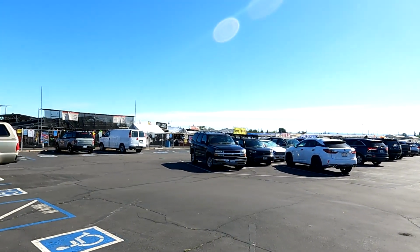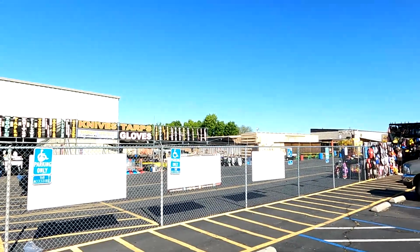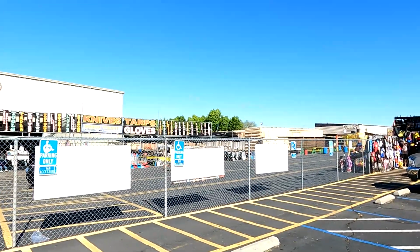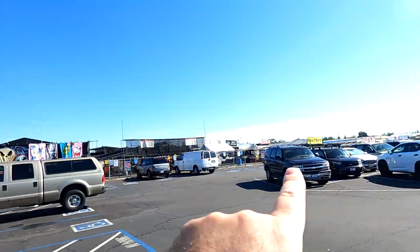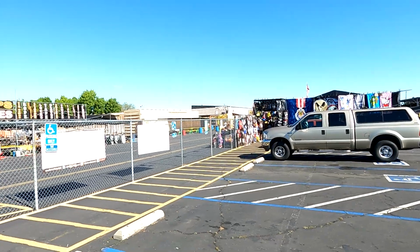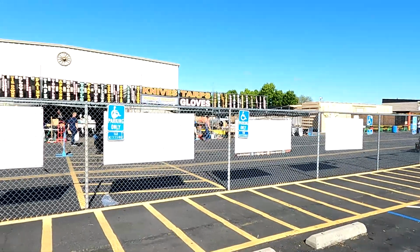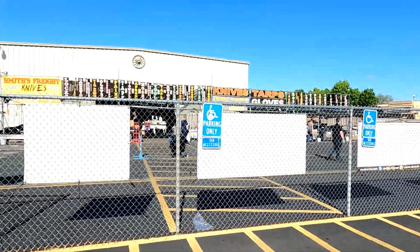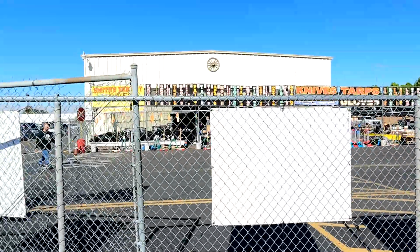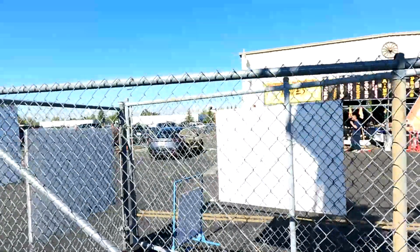But of course the flea market is the flea market. It's where you come to find knives and tarps and gloves, or funny t-shirts, or things that may have fallen off the back of a truck. We're looking for stuff though. I think we're looking for Lego. We're looking for some interesting action figures. I think we're looking for a rake. So we're gonna look around, see what interesting things you find here at the flea market.